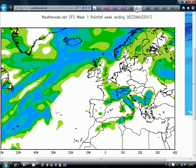Just have a look at the precipitation forecast from the CFS model, see what it's predicting in terms of the rainfall, and from Michigan extrapolate where the high pressure is sitting. This is taking us up to the week up to the 29th of August, so it's actually taking us up to the end of August, and it's the idea that high pressure is really quite dominant through that weekly period. As we know, I think that's a pretty good forecast.